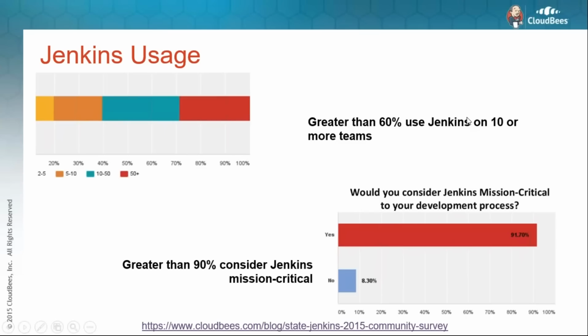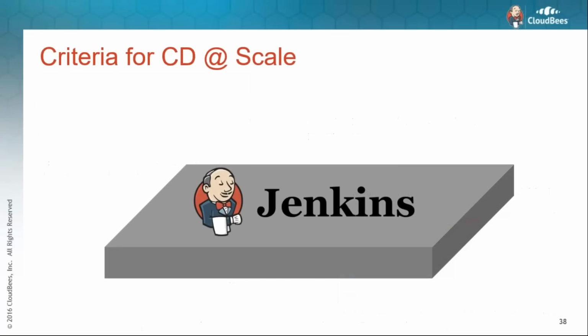Moreover, if we look further at Jenkins usage, we do end up finding that greater than 60% use Jenkins on 10 or more teams. And in fact, the largest block use Jenkins on more than 50 plus teams. Of these, people also say that they consider Jenkins mission critical. Now what this does is this sets the stage or highlights the need for being able to run Jenkins and continuous delivery at scale.